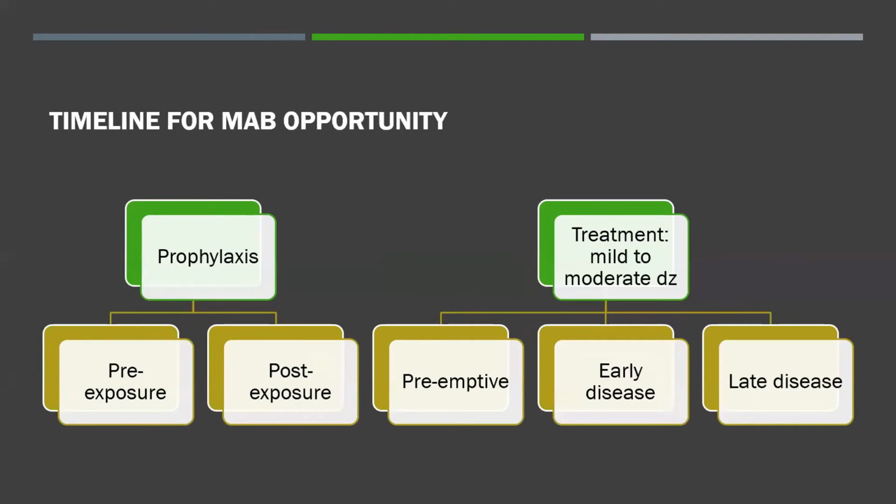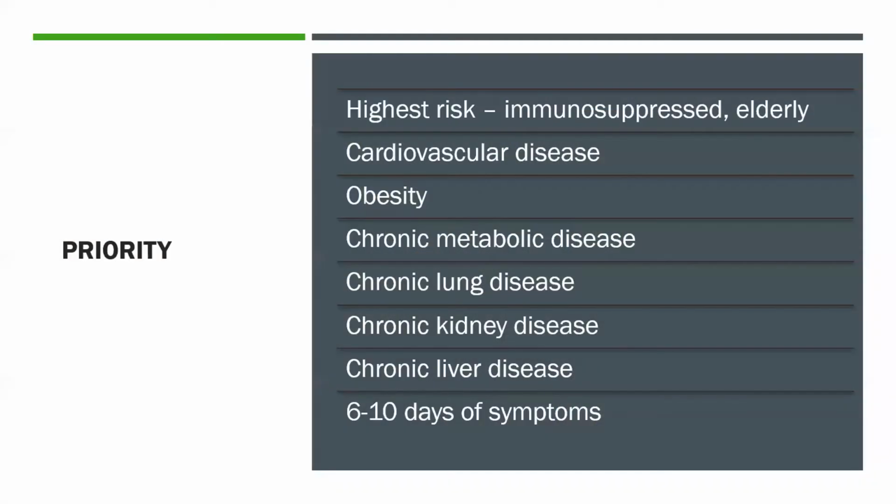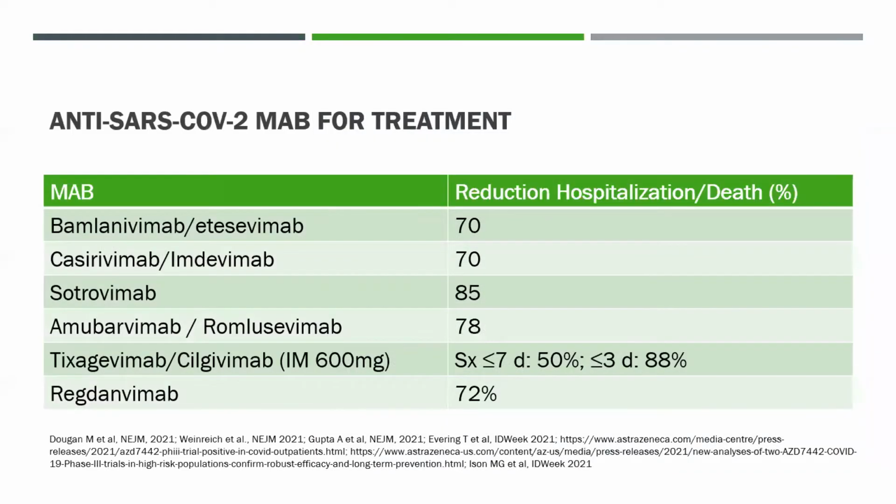If we look at how we can approach this, there are two ways. For prophylaxis, we can think about pre- and post-exposure prophylaxis for the different brands of mAb. For treatment, we could consider preemptive, early or late, but most of the studies concentrate on early disease. Some studies in late disease are still underway. When we talk about treatment and clinical outcomes, the priority would be the high-risk group, like the immunosuppressed, the elderly, and those with comorbidities, and it should be less than 10 days of illness.